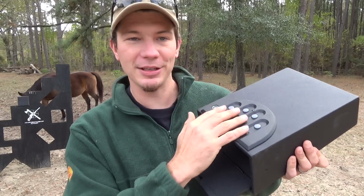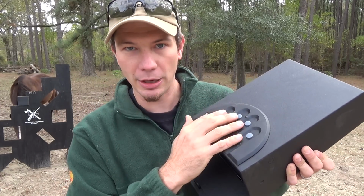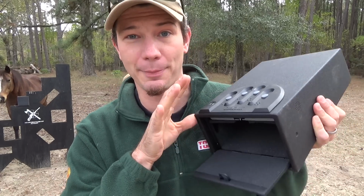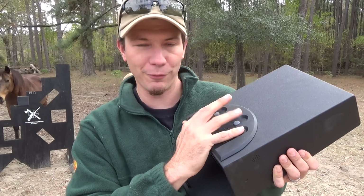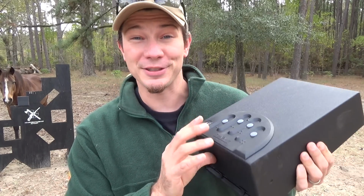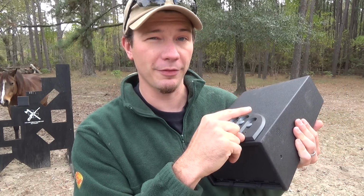You can have any number of codes in your combination as you wish. I just made mine simple: index, index, middle, index, and then it pops open. You can go all the way to the forward button, so you can have quite the combination there, and it's quick. Just to see how quick, we're going to set up a little down range and see how fast we can pull off a shot.